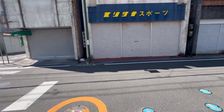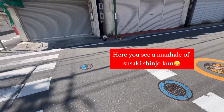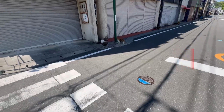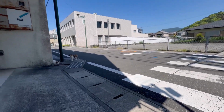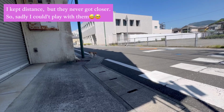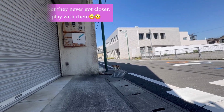Here's another one. Let's try to get close to them. Oops. As long as you keep distance, usually they don't go away, I guess.